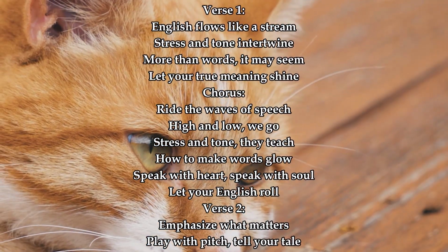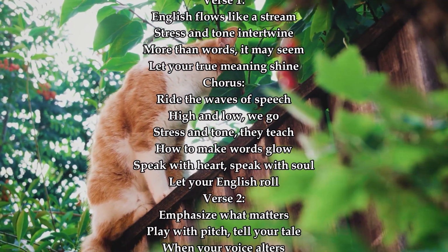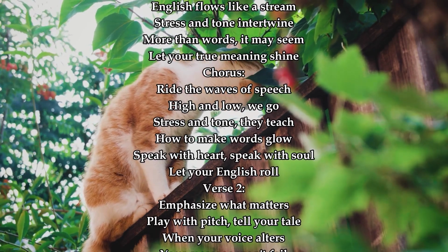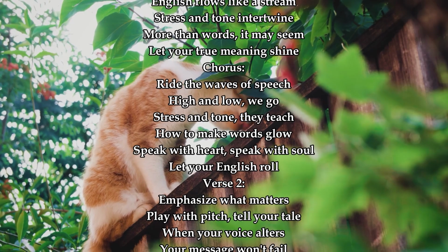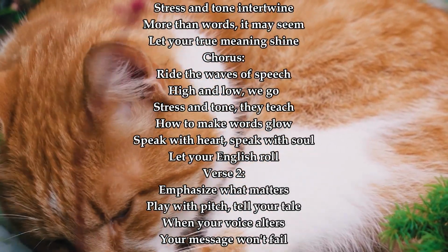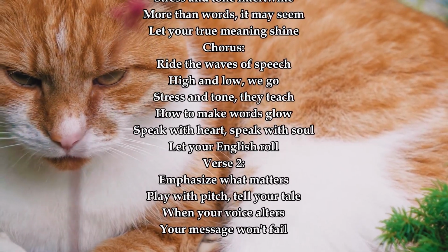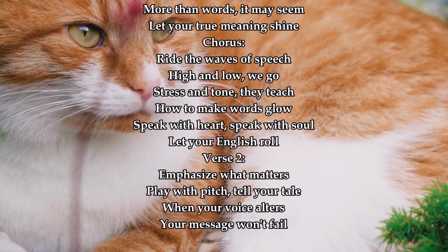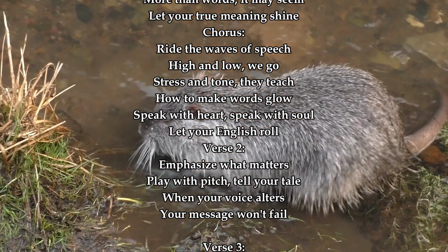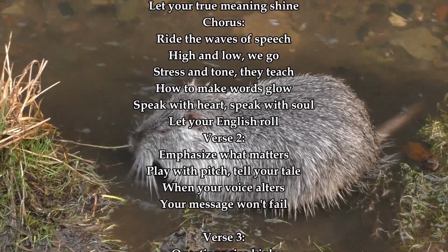English flows like a stream, stress and tone intertwine. More than words it may seem, let your true meaning shine. Ride the waves of speech, high and low we go. Stress and tone they teach how to make words glow. Speak with heart, speak with soul. Let your English roll.